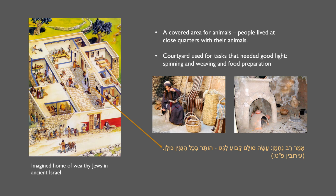Amar Rav Nachman, Asa sulam kavua legago utar b'chol hagagin kulan. Someone who made a fixed ladder to the roof is allowed to carry on all the other roofs because they relinquish their rights to the one who has made his permanent access. And you can see here a permanent stone staircase. My arrow is leading from it.